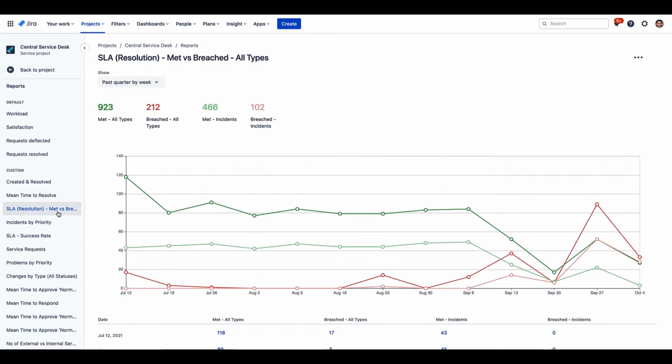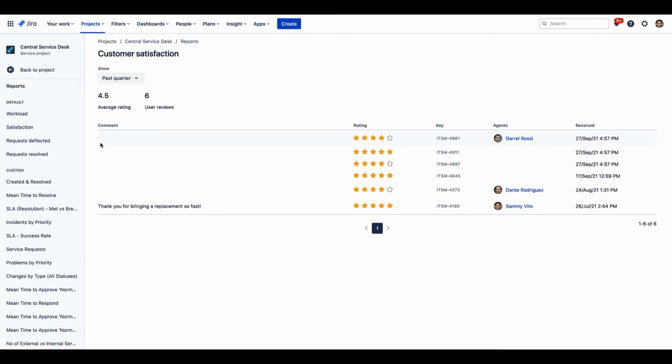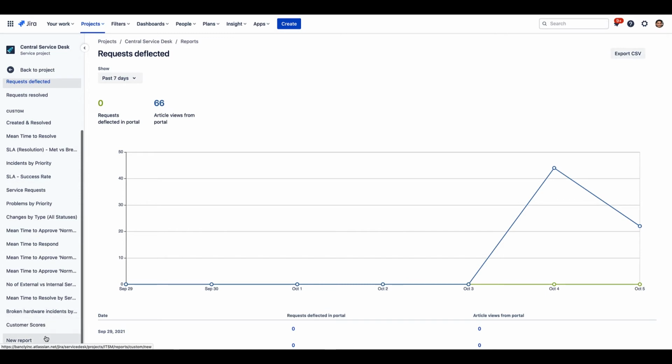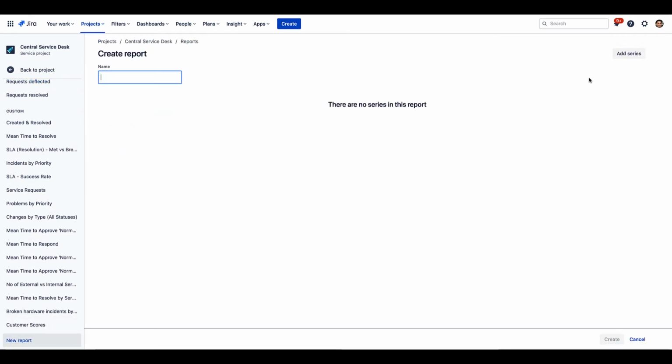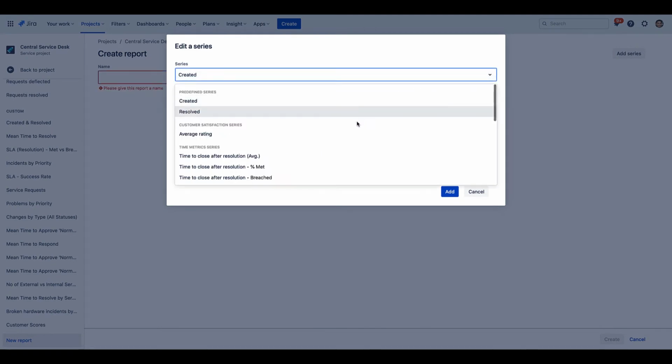SLAs, and you can tweak the time ranges and graph styles if you want. We have request deflections or articles marked useful in your knowledge base. Customer satisfaction scores, along with many others. You can edit these reports or export the data, and you can also create your own custom reports within JSM or by using one of our marketplace apps.